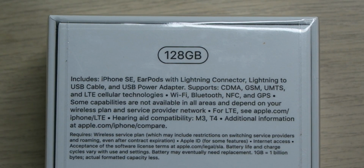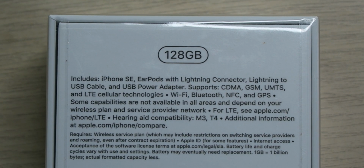Some people want Android, but on the Android side of things, I'm not sure if you can really compete with this for $400. I mean, you can try, but personally, I don't see it working out too well. We do have the 128GB variant, it's an extra $50, not too shabby. And fun fact, this is the last iPhone that's gonna be coming with AirPods inside of the box. Not that I care, cause I don't use them anyways.